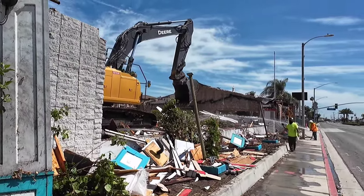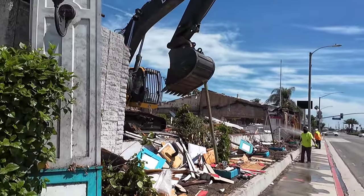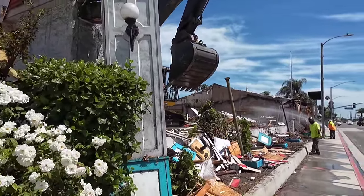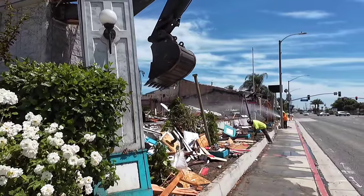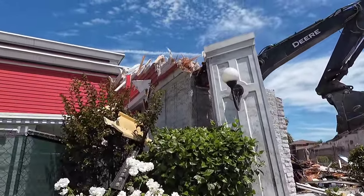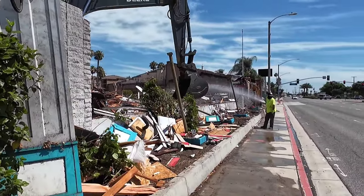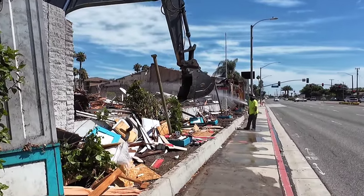Weird, man. You got one guy in there, and you got this guy here, another guy using the hose. Okay, let me back out of here. They're gonna knock all this down, he said. I want to be here for it, but they want to get all this debris out of the way now so they can put up a fence.